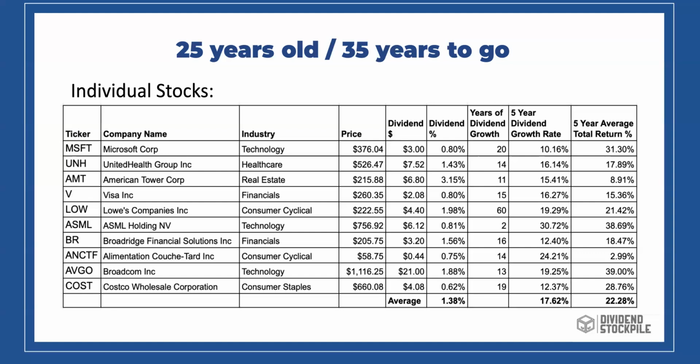with a 5-year dividend growth rate of 17.62%. So this is an excellent place to start your portfolio if you have a long time frame.